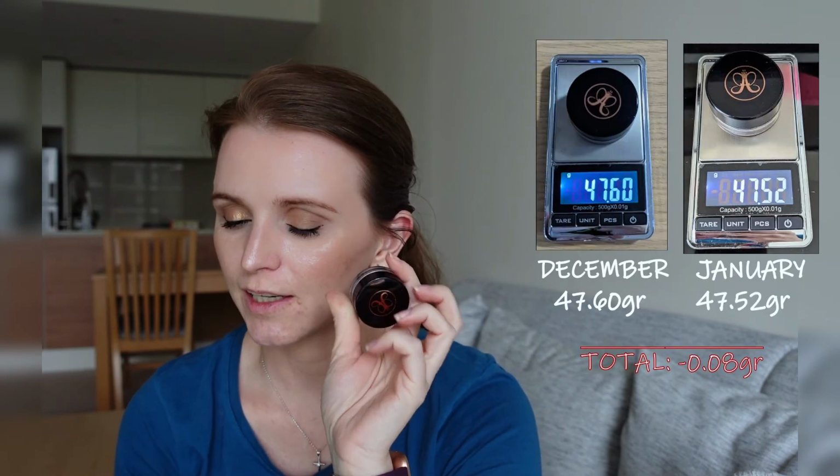Second brow product in this category is my Anastasia Beverly Hills Dip Brow Pomade in Auburn. When I introduced it, it was at 47.6 and now it dropped to 47.52. That's a progress of 0.08. I guess that's a good progress. I really don't need much. I really use just a teeny tiny bit. I feel like I wipe off more product than I actually put on my brows.